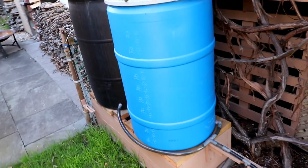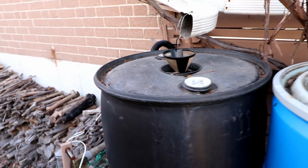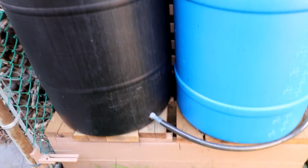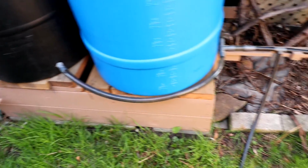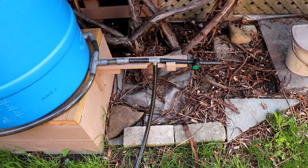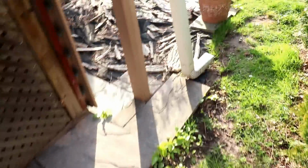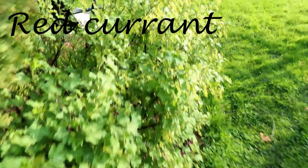And here is my watering system: 2 barrels and a downspout, and the 2 barrels are connected at the bottom with a 3/4 inch hose, and then it goes on to 1/2 inch black hose, and it will go into my garden. And here is another red currant plant. Produces very well.